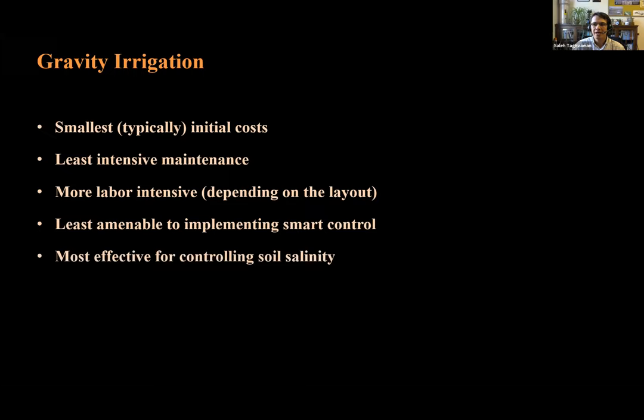And it's also most effective for controlling soil salinity. So if salinity is an issue, because we apply water in large amounts and it covers the entire surface or most of the surface of the orchard, then these systems are most effective in leaching salts below the root zone and controlling that.